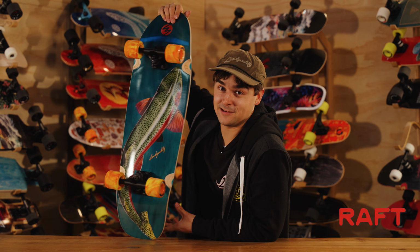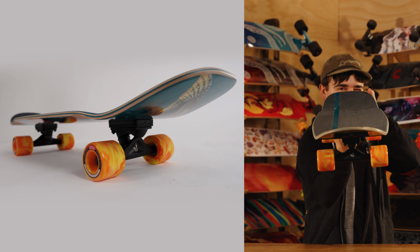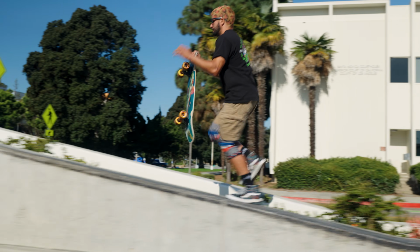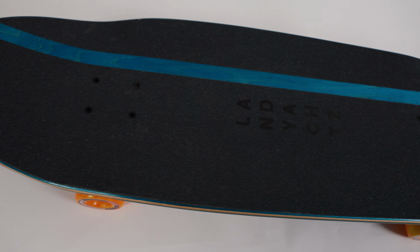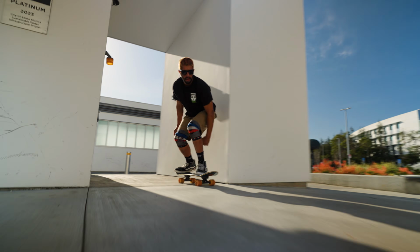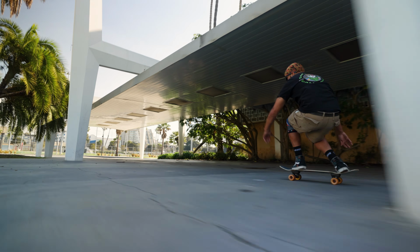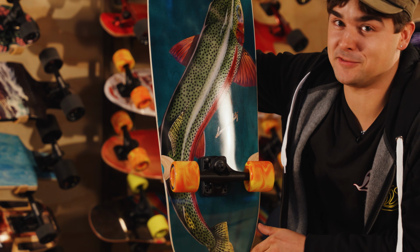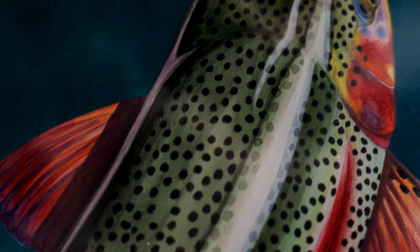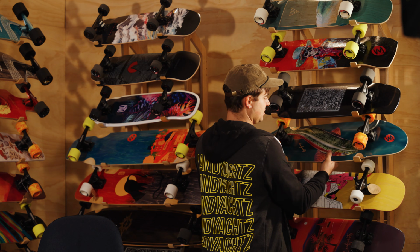The Raft, another fan favorite, is back after a year hiatus. This cruiser features a wider platform inspired by shapes from the early 90s. It's a larger deck with a full-size nose and tail that make it fully capable for riding bowls and popping tricks. Paired with polar bears, it's a carvy and stable option for bigger riders or anyone who likes a more elevated ride. I like the fish graphics. Big fish graphic guy. When you look at this board in person, the first thing you'll notice is how much the ripples in the background stand out. It's almost like you're looking at a real lake. Yeah, that one's so dope.